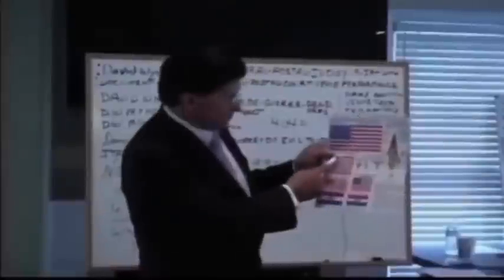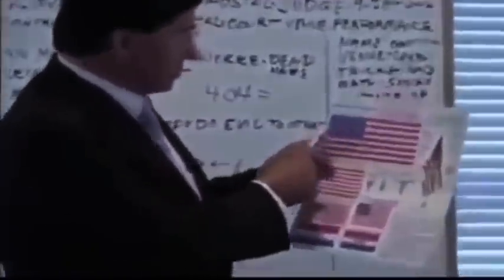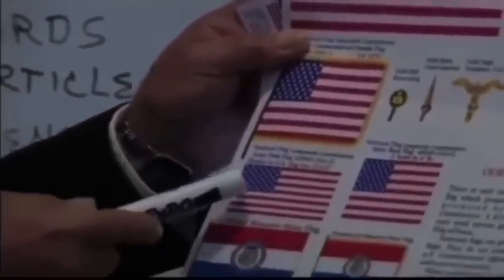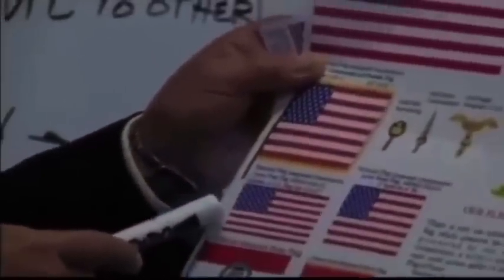That's a boat flag. Now pay attention to the field. The field here is 3 by 4. That's contract. When it's square, those are military. If you have a 3 by, this is a 12 by 17. That's a military base flag. It'll look like a contract flag, but it's really a military base flag.